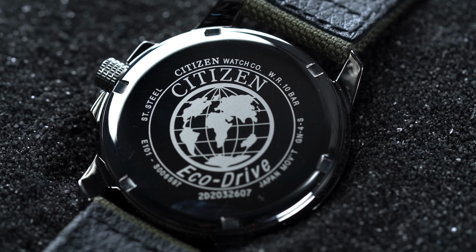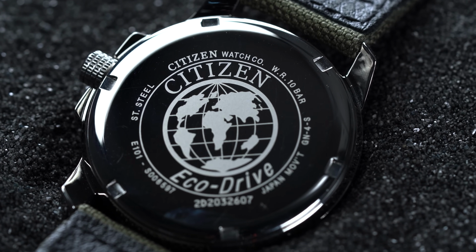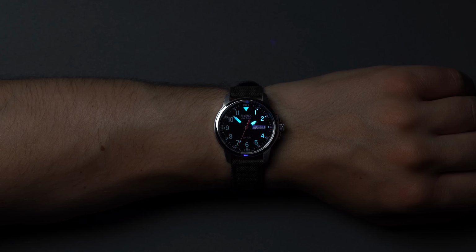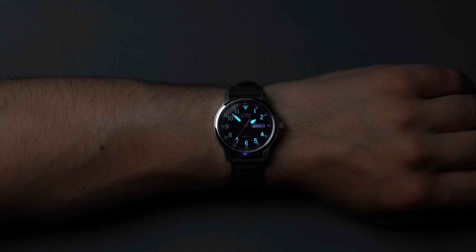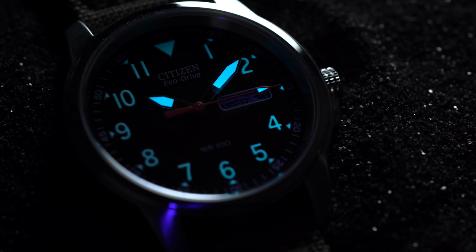Now, as for the movement, here's where the Garrison Field Watch shines, courtesy of Citizen's proprietary EcoDrive E101 caliber that can power the watch's movement with any available light and isn't restricted to just solar. How does it work? Without getting extremely technical, both natural and artificial light can pass through the dial, becoming converted into energy and then stored into a cell for future use, which means it never needs a battery, and can provide 6 months of use in total darkness.